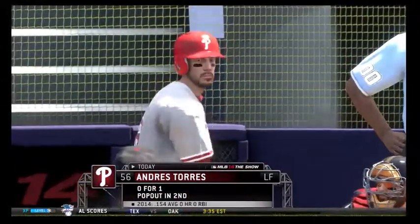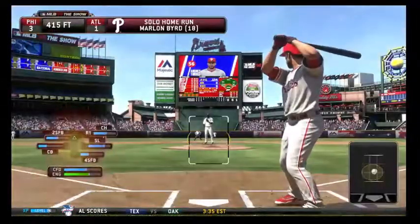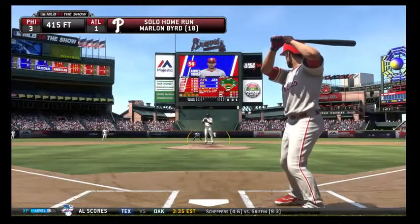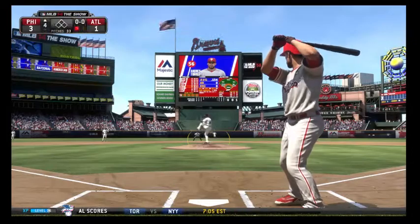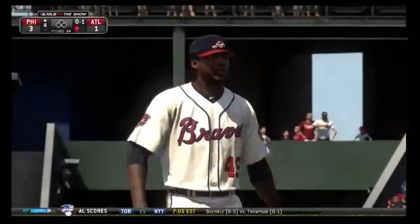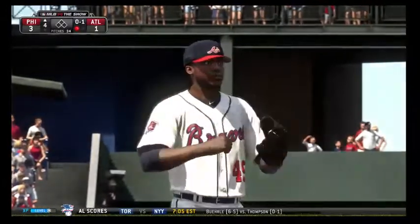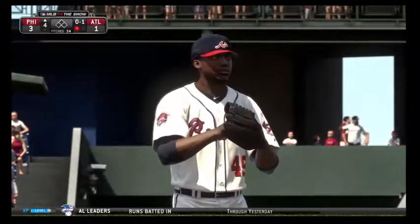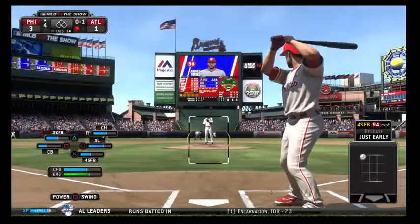Andres Torres will dig in here. He flew out his first time around. Fastball in there for a called strike. Boy, he goes right back to that same pitch that he just gave up a home run on. Put it in another dangerous location, too. Lucky he got away with that one.